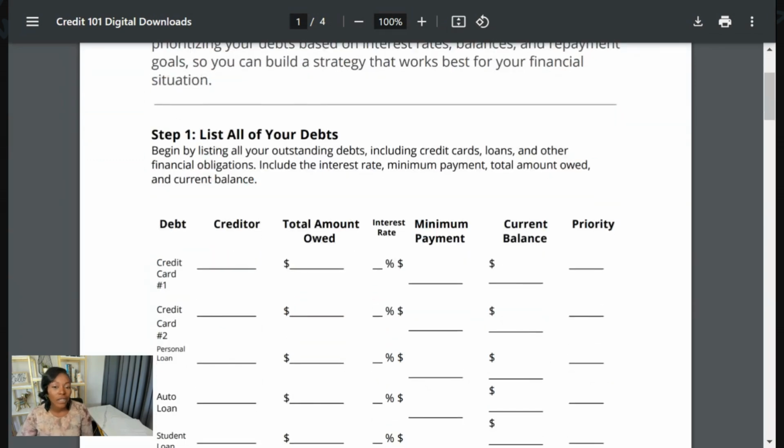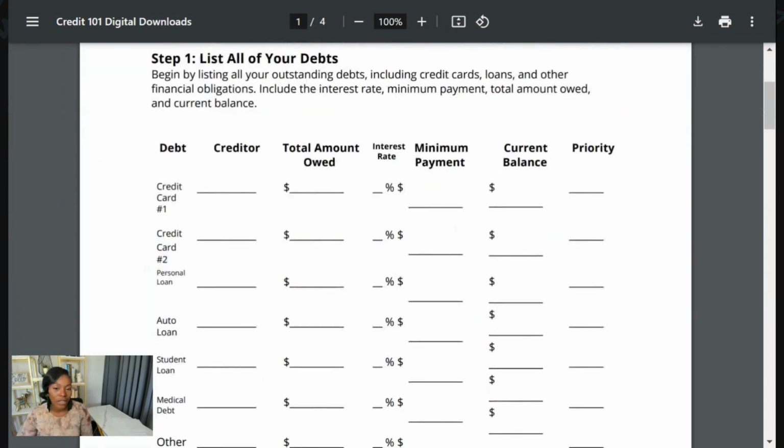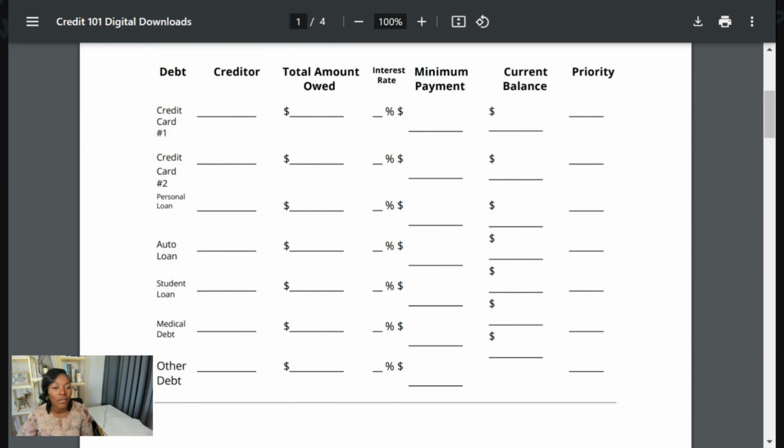Now, step one is to list all your debts. You've got credit cards. Go ahead and list the name of the credit cards, the total amount owed, the interest rate, the minimum payment, and your current balance, like the whole balance. And then we're going to talk about priority after we finish listing all of the other debts.